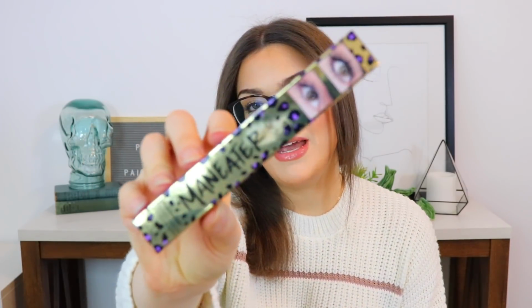So the next item in here is also from Tarte. This is the Man Eater mascara. I'm sure I've tried this before. I had Sephora Play for a long time. I've tried every mascara sample under the sun, so I'm definitely sure I've tried this before, at least with a sample size.